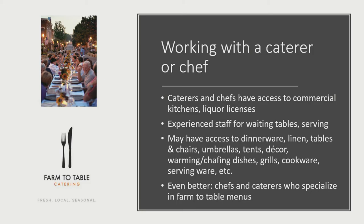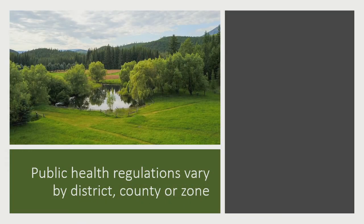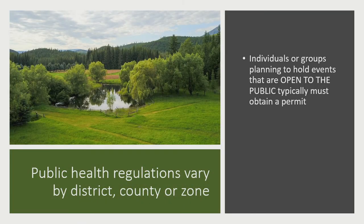So here's a drone photo of the Roniger's Organic Farm in northern Idaho. And I just wanted to say that for these public health regulations, in Idaho we have public health districts. I don't know if any of you are from Idaho, but that's kind of what you need to look for, is your public health district, maybe at the county level, and maybe even zones within your county that will differ. You typically must have a permit if you're going to hold an event that is open to the public.